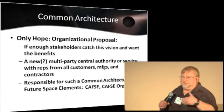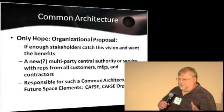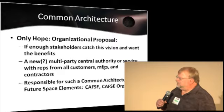And with commercial space, there are a lot more parties involved. The only hope, I would think, is that enough stakeholders catch this vision and want the benefits. Perhaps a new multi-party central authority, or a service with representatives from all the stakeholders, could come together for the common architecture that we use, and allow for and enable interoperability among the spacecraft, and there are all kinds of benefits from that. Thank you.